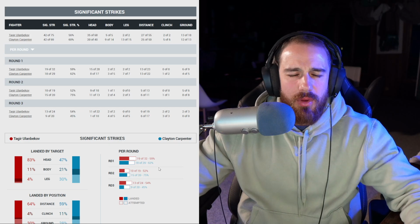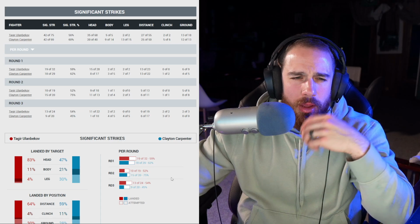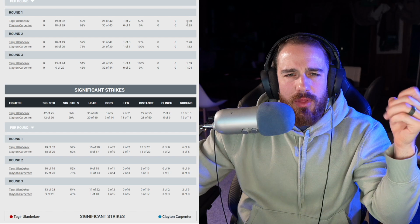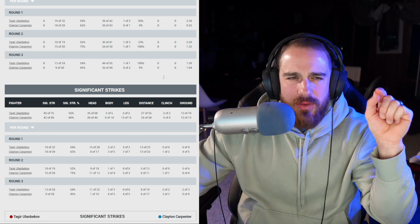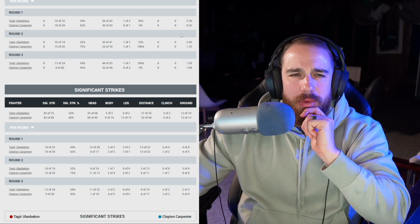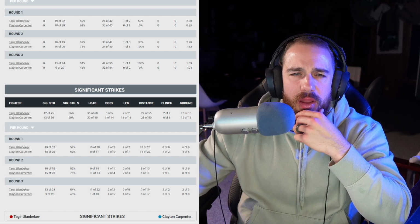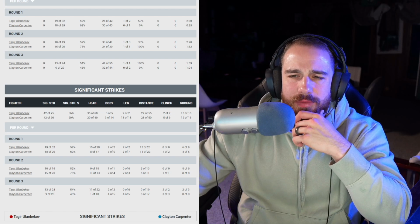So he did outstrike him, significant strikes, 19-18 for Ulanbekov. But it was the control time that really made the difference, because I feel like Carpenter did more damage on the feet proper, right? But on the ground, like with everything, Ulanbekov probably did enough damage to even it up and get the control time. So it was close enough.